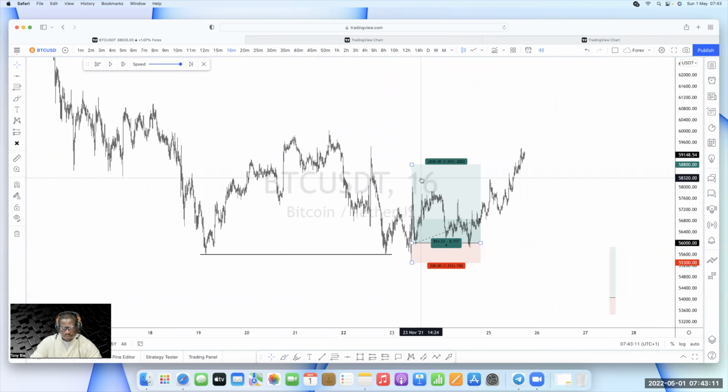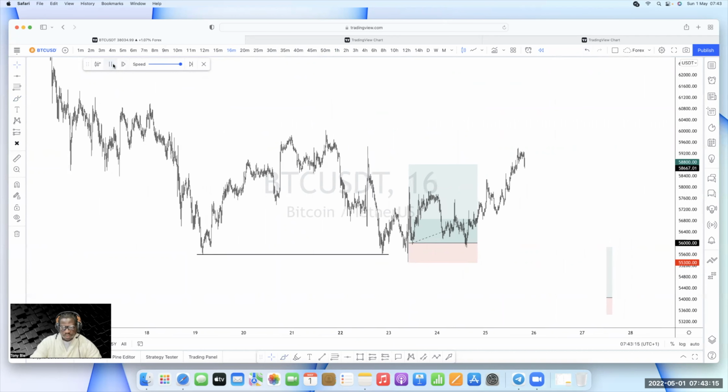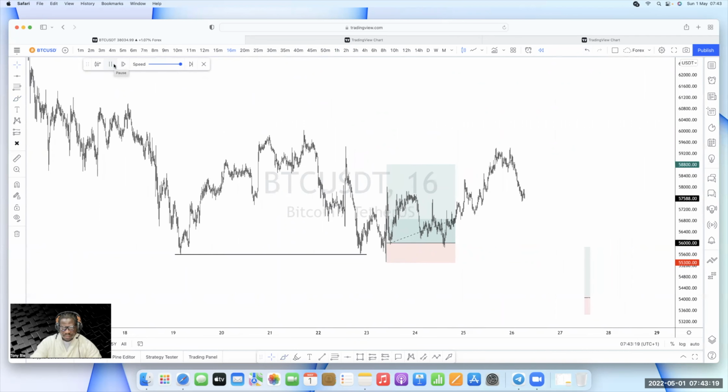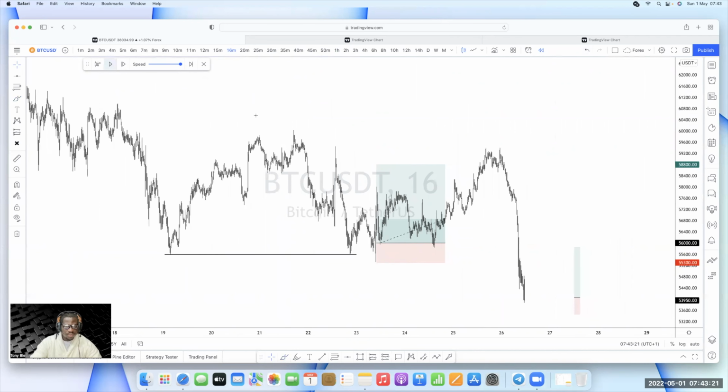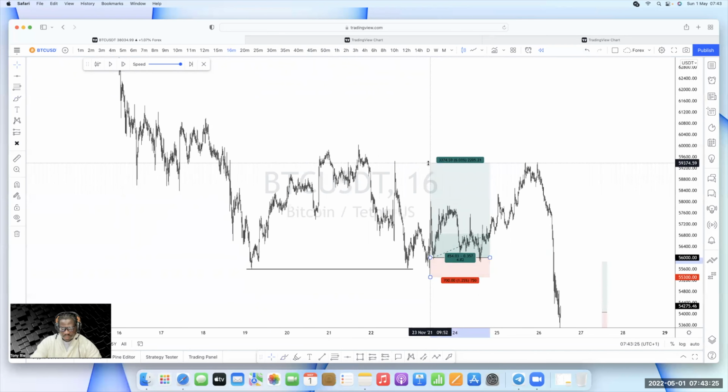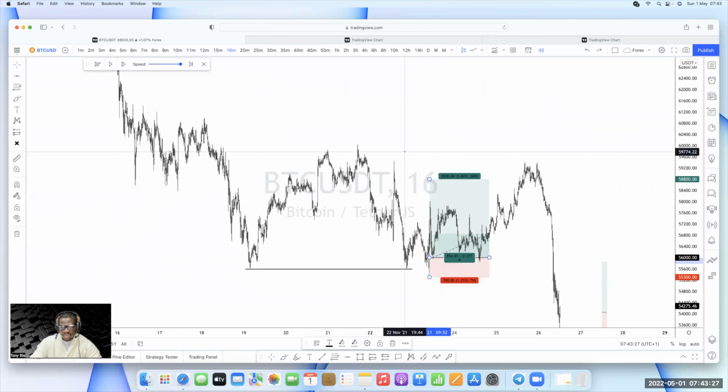All right, so this gave a 1 to 4 risk to reward. Or did they give us more? I'm not sure. I think it started to drop from there. Yes, so it was a 1 to 4 risk to reward. It didn't get to 1 to 5. So that was a 1 to 4 risk to reward ratio on this trade.